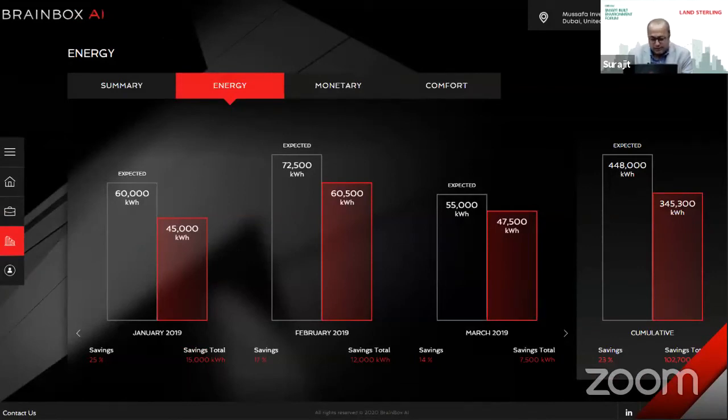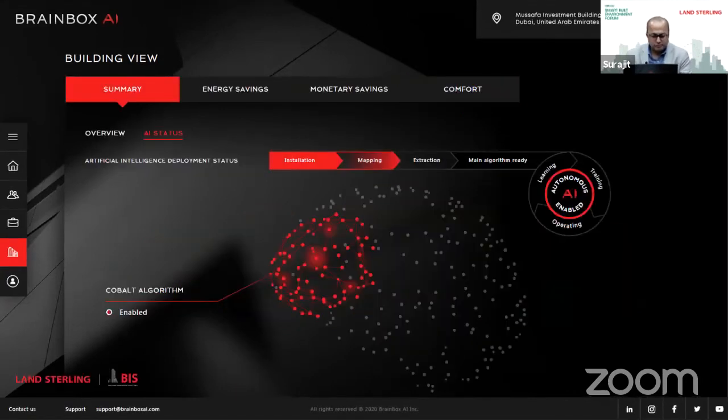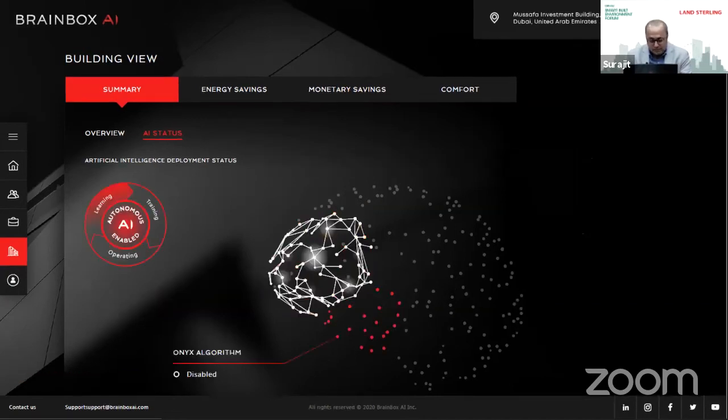This is another form of the dashboard. It depicts expected versus actuals in terms of energy savings. It also shows you the comfort level as another part of the dashboard. Also, the user can see which algorithm is currently deployed. For example, this dashboard shows that the algorithm called Cobalt is currently enabled, while this dashboard shows that Onyx is disabled. All the information about what BrainBox is really doing, which algorithm is on, what energy patterns are being saved, and how much is being saved is available in real time to the building owners.